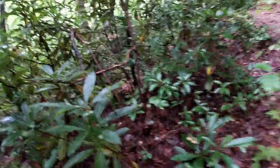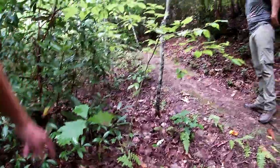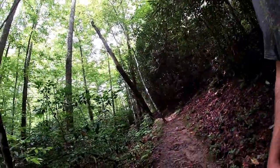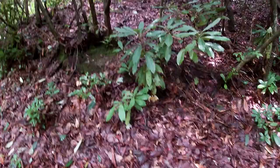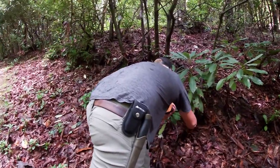There's some growing on that branch. Oh, look at that little branch. That branch right there, all over it. Crazy. Look right here. Yeah, baby. Oh, wow. These are cups. These are meant to catch water.